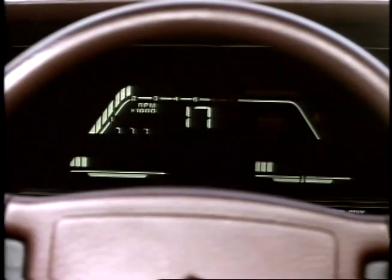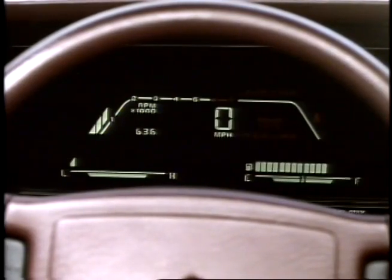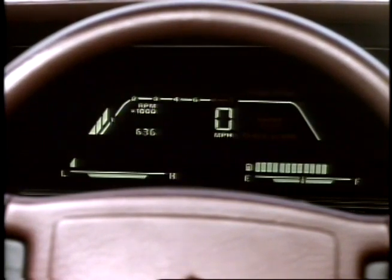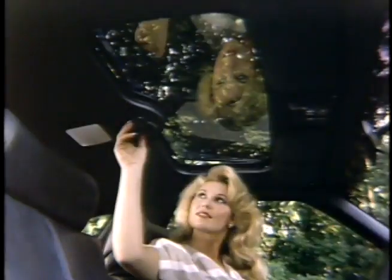The sporty electronic instrument cluster features high-visibility fluorescent displays for the digital speedometer, odometer, tachometer, and trip odometer, plus graphic displays for oil pressure, fuel level, engine coolant temperature, and electrical system voltage. The removable flip-up sunroof is made from fully tinted glass and includes an air deflector and a vinyl storage bag.